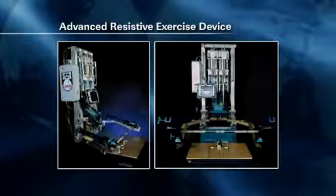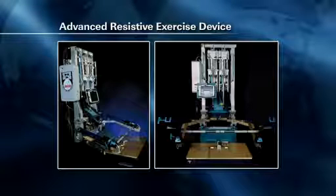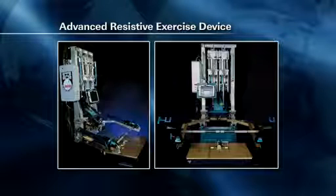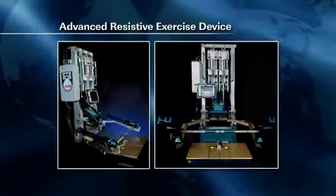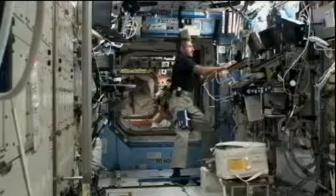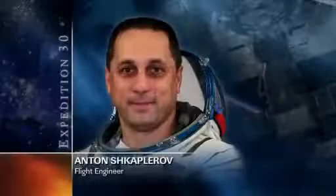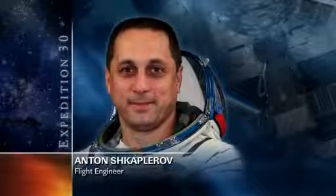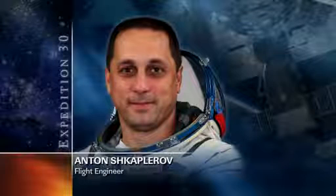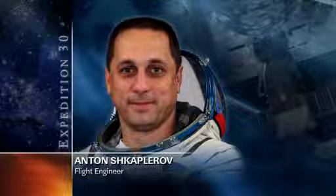Here you see it now, the ARED functioning as a multi-purpose weightlifting device there on the station, helping the astronauts fight any bone density losses or muscle atrophy that they experience. Anton Shkaplerov began his day transferring some data from a microaccelerometer onto a laptop as part of an ongoing investigation of dynamic loads on the ISS. He then took a good chunk of his day out to do some preventative maintenance to the Zvezda service module's ventilation system.